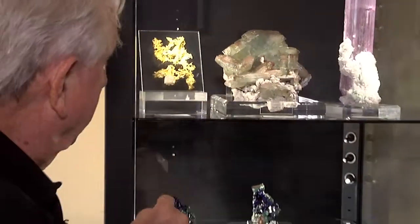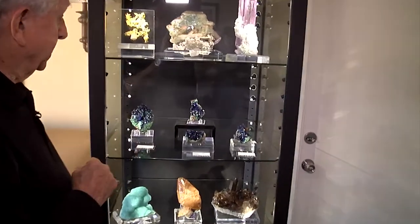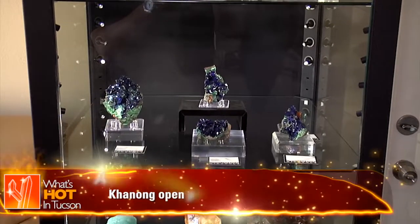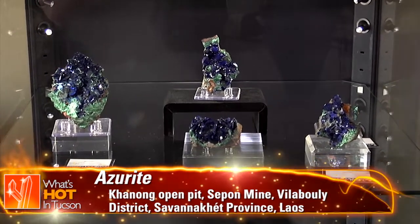Let's talk about these blue azurites that have great color. Yes. You know, when I first looked at those, I said, Milpillas. Yeah, very nice. But they're not. No. Tell me about it. They're a new find from Laos, very small production. And it's just been trickling out. So this is what you're going to see at the whole show.